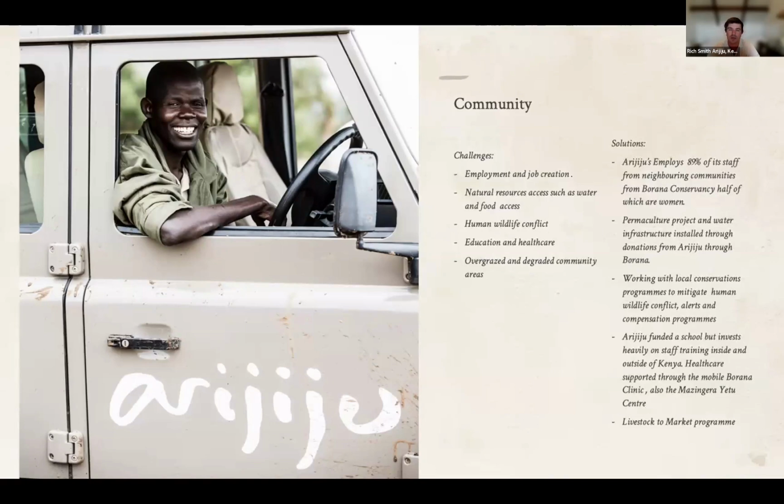A few things that we've done just from Arijiju is we set up a permaculture project in the Arijiju community. About 80% of the school kids don't have access to fresh produce in their meals daily. So we set up a permaculture project where we taught them how to farm so that the kids can get fresh produce in their lunches every day.